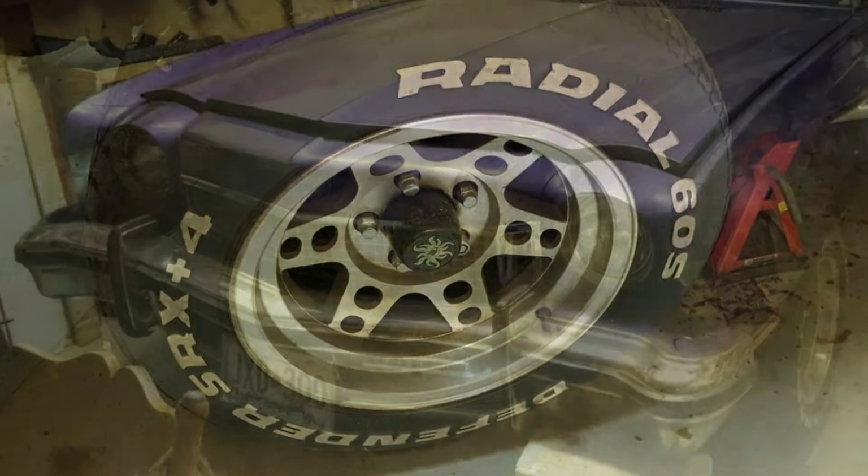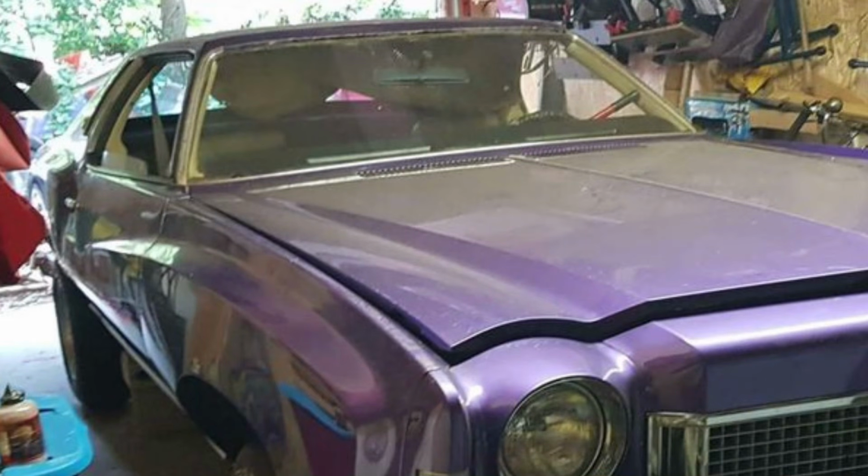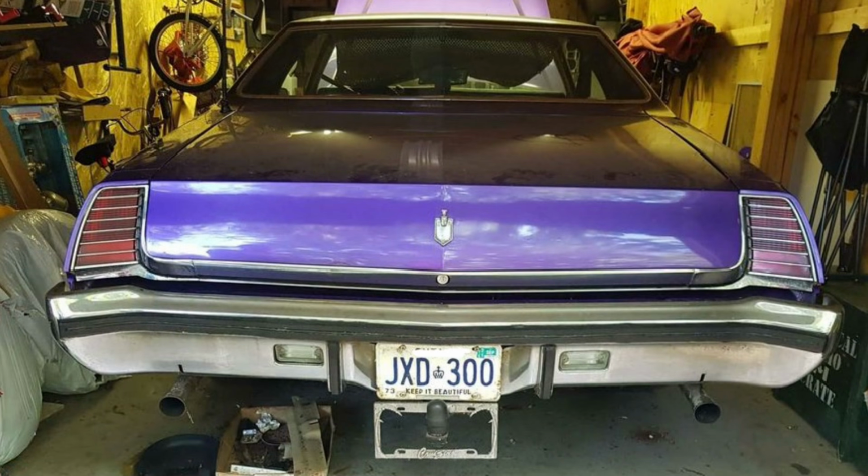As the second owner, the car last had plates in 2021 and has been stored in a garage. The interior needs attention, especially for reupholstering. With proper handling, this Chevy can return to its former glory and be a valuable investment for classic car enthusiasts.